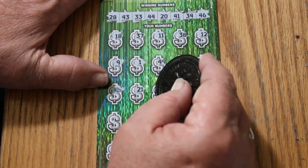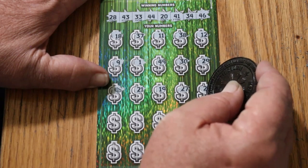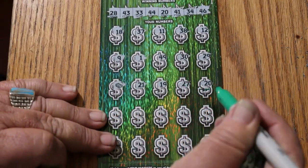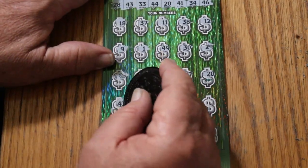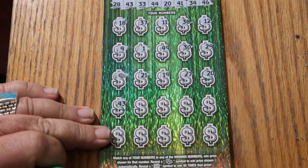21, 19, 27, 20, that's two hits. We start marking now, just in case there are more. I don't want to lose anything here. 43. Okay, like I said, in case there's more. Apparently there are.